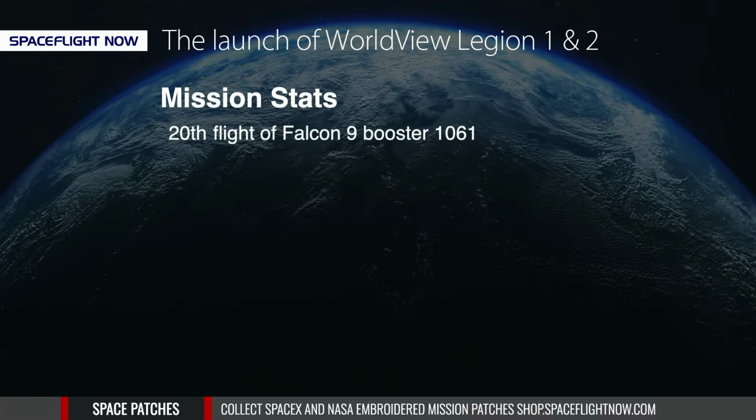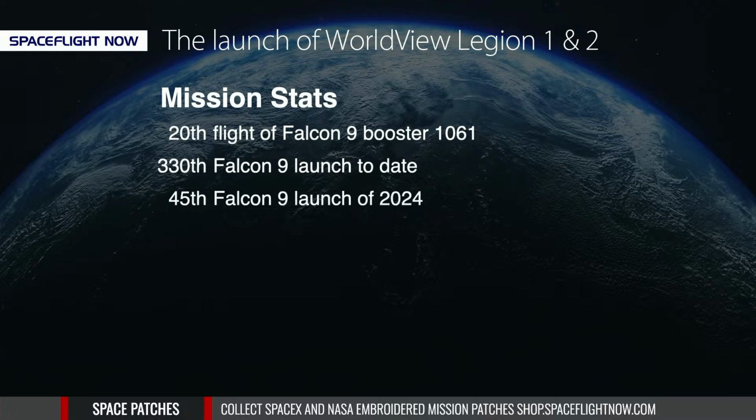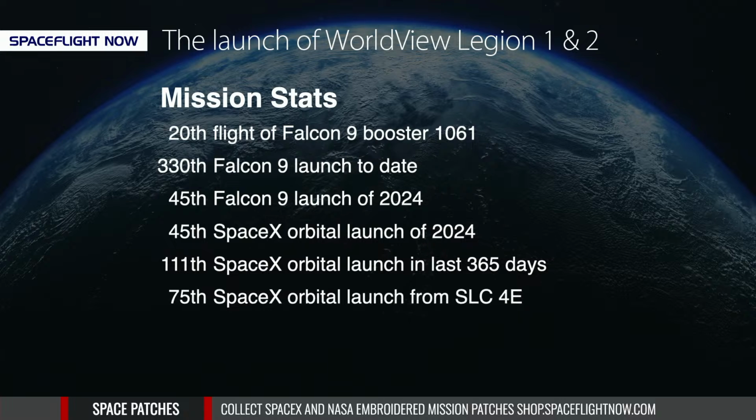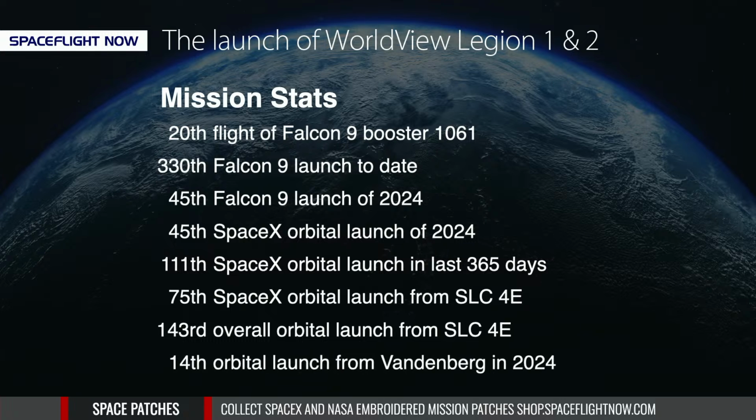Hitting our mission stats here. This was the 20th flight of Falcon Booster 1061. This was SpaceX's 329th Falcon 9 launch to date. This was the 45th Falcon 9 launch of 2024, the 111th orbital launch in the last 365 days. This was SpaceX's 75th liftoff from Slick 4 East and the 143rd launch from that particular pad, 14th launch from Vandenberg in 2024.